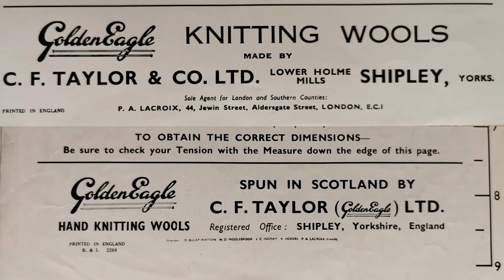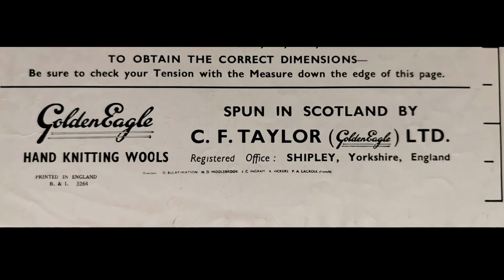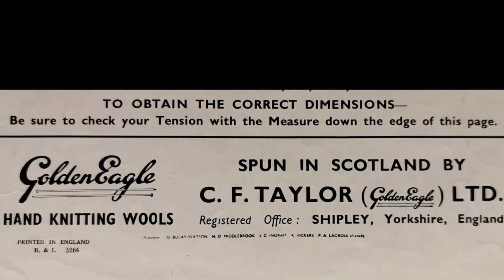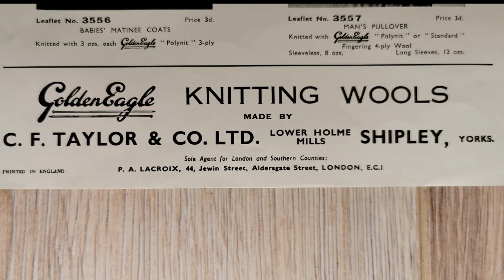It only ran for about 25 years until in 1957 it became part of the Emu Group. But did you know that the wool was spun in Scotland, but their registered office was in Yorkshire, England, where most of the other hand knitting wool manufacturers were based? But do you notice in the very small print that the director's name includes P.A. Lacroix, French in brackets, who was their sole agent working out of London in the 1940s, that you'll see on the other pattern.